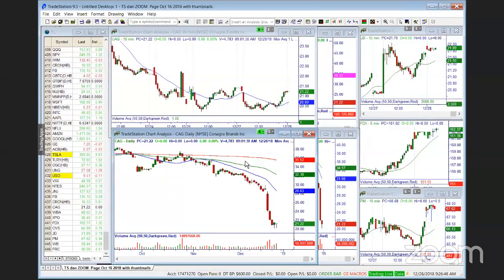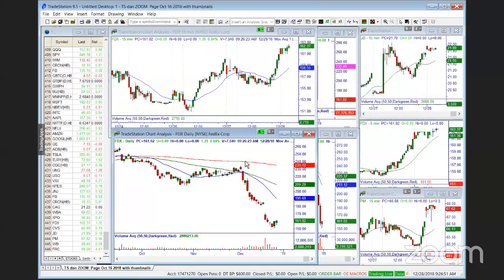CAG, I have as a long swing trade or day trade watch. Same with FedEx, and it's up here a little bit, but this could be a swing trade long for a day or two. And we're just in management mode. We let the stock and the market tell us how far the dog wants to run. But also a put spread candidate.